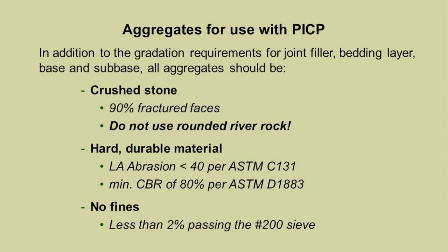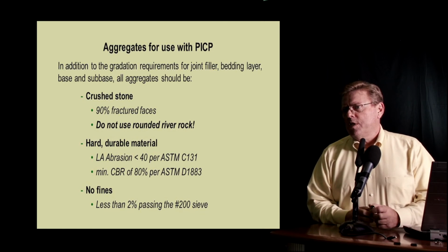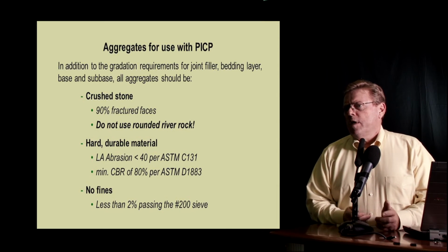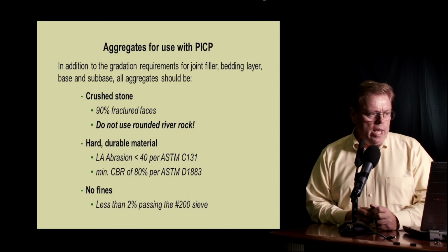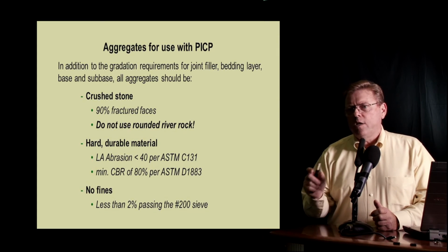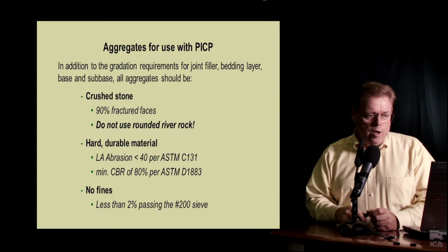But it's not just gradation that we're worried about. This is critical. If you can only take away one slide, burn this slide into your memory, because this is the properties of the aggregate and pavers that we want to have. We want them to be angular crushed rock, about 90% fractured face. Mark probably touched on that earlier. Same thing for use with the asphalt. We do not want to use, and it's very common because the gradations are very similar, pea gravel. Okay, we don't want to use rounded pea gravel.